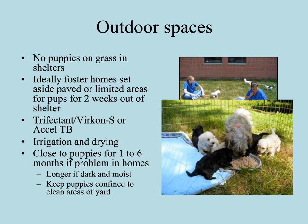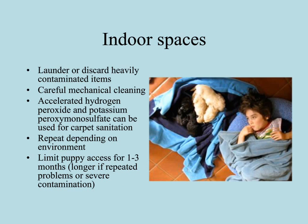Indoor spaces are just as important to think about as those outdoor spaces. Launder or discard heavily contaminated items if they've been exposed to parvovirus. Really careful mechanical cleaning will get you a long way. We recommend either accelerated hydrogen peroxide or trifectant for things like carpeting or other things in your home. And then we usually recommend that is repeated about 3 or 4 times before animals are left back in. If it's an outside area, then we recommend to limit puppy access for 1 to 3 months. But again, that time period isn't going to make much difference.